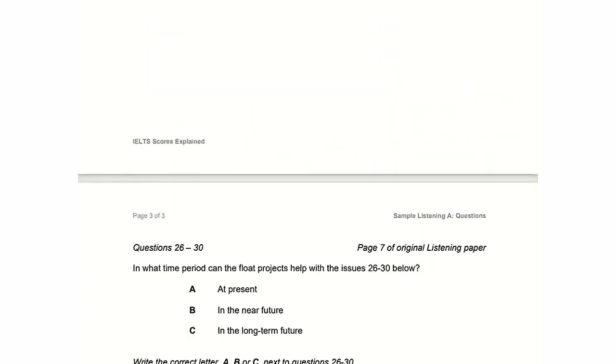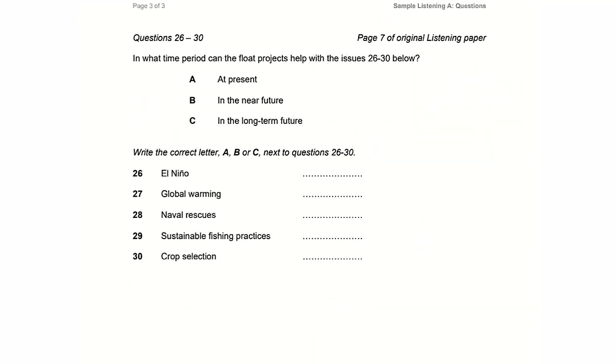Before you hear the rest of the conversation, you have some time to look at questions 26 to 30 on page 7. Now listen and answer questions 26 to 30.